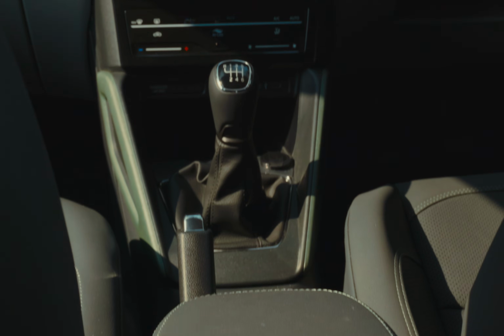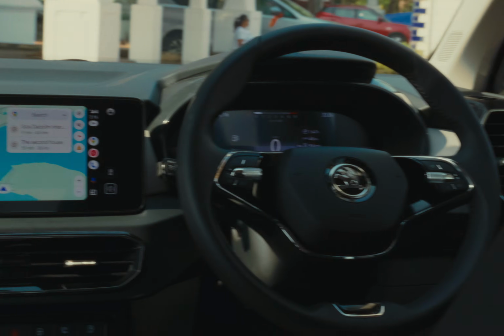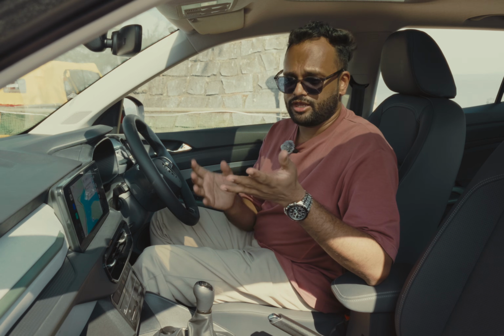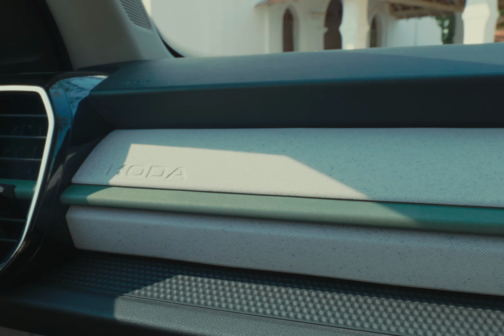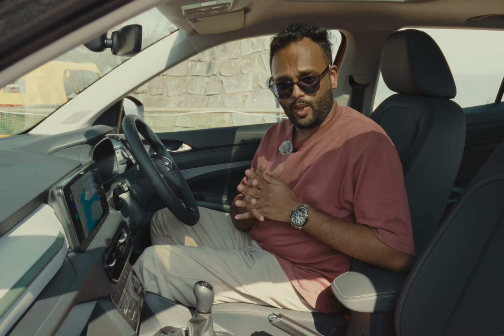Now, on the inside, it looks very similar to the Kushaq. Now, the Kushaq itself doesn't really have the nicest of materials, and that sort of continues here as well. But there's an interesting mix of materials. There's a few textures as well, and that helps break the monotony. For instance, there's this dark grey plastic here. There's a lighter grey here. There's this green strip here as well. The AC vents are a little bit different as well. It looks pretty well put together.